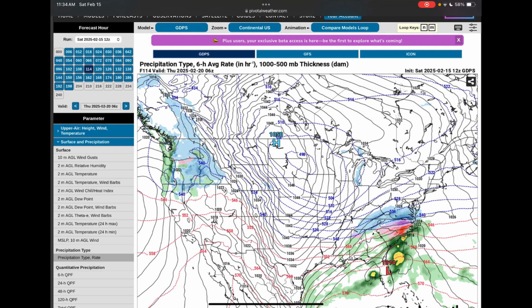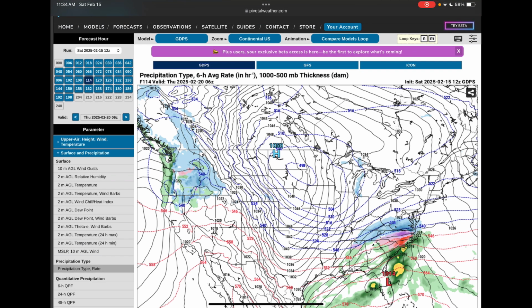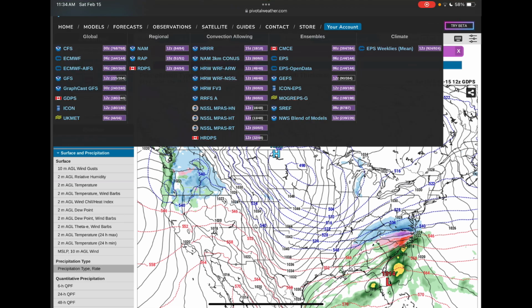The track's going to continue to change, and we're going to continue to narrow down the timing and the potential impacts for the storm. If you live in the Northeast Mid-Atlantic, continue to watch this. This is going to be a very dangerous system, and it's going to produce a lot of snow. Don't know where yet, but we're going to keep watching it.